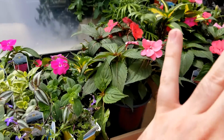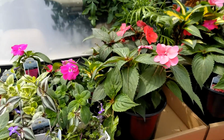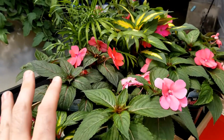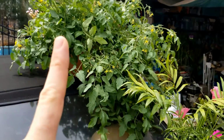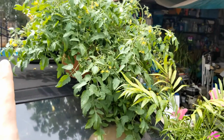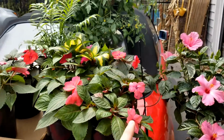And everything else is really just impatiens, sun impatiens, regular impatiens, and New Guinea impatiens, which I'll be doing a whole separate video on, because there are several varieties here. Oh, and a hanging basket trailing tomato called Tumbling Tom, which will also be getting its own spotlight. I've wanted one of these for a while. They're pretty cool. Oh yeah, and I stopped by Walmart and I picked up a sea turtle. So that's all that stuff.